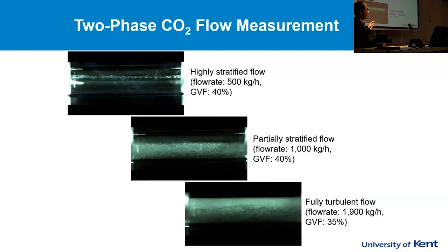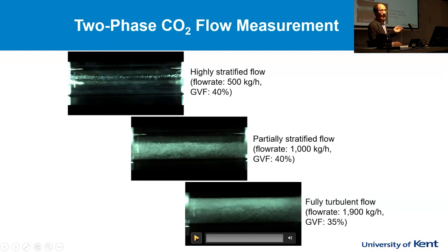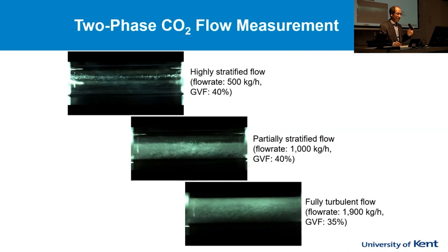So this gives you some idea. When we fix roughly the same volume of gas in the pipe but increase the CO2 flow rate, you can see highly stratified, partially stratified, or quite fully turbulent flows. These are the CO2 flows that will happen if you transport CO2 in pipes. So this gives you some idea of what we expect in the flow, but we are not interested in identifying what they are. We want to measure total mass and flow rate, so we can do metrology. This is critical, but this kind of two-phase mixture makes flow monitoring very difficult.